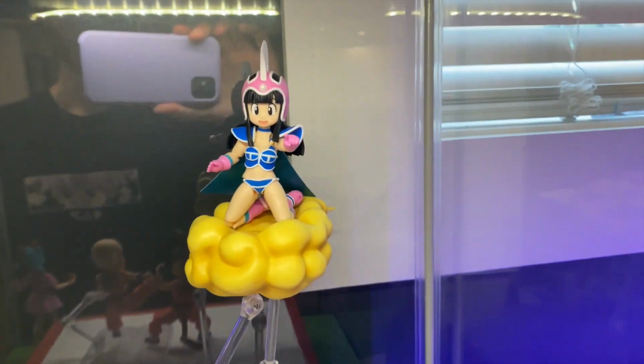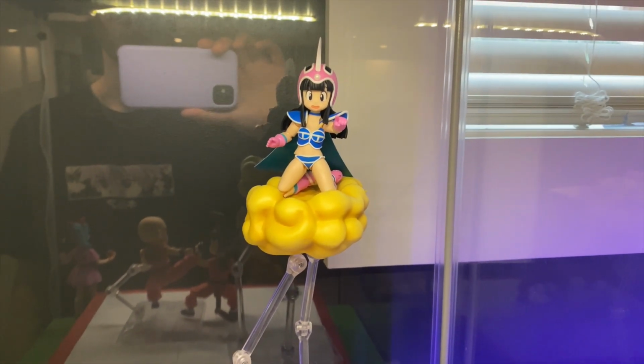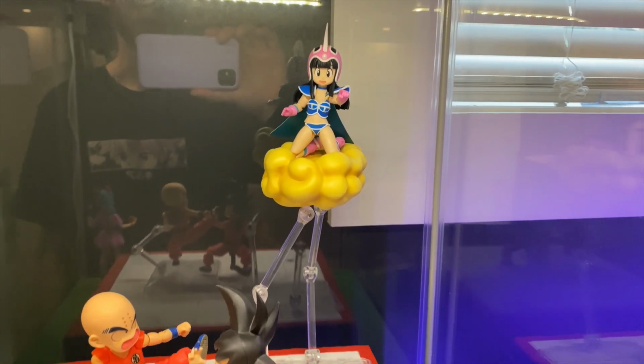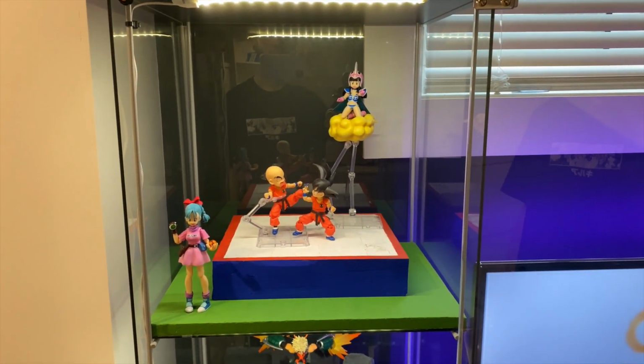And then I've got Chi-Chi up here on the Nimbus for now, just by herself. I want to get the blue Gi Goku. I've been saying that forever too, but I want to put him up there with her. And she can have her hands on his shoulders. I think that would look awesome. I do love this display. I love the OG Dragon Ball vibes.